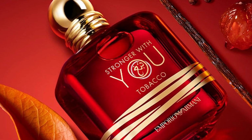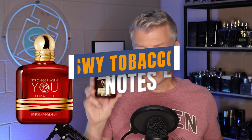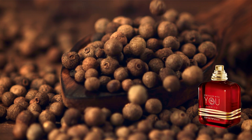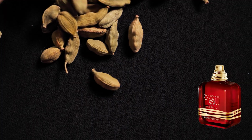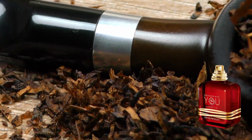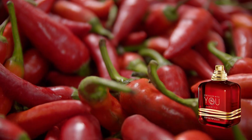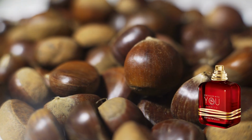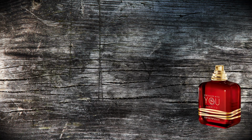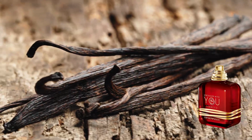Before we get into some of those differences and what it actually does smell like, though, what are the notes that make up the fragrance? Stronger With You Tobacco features top notes of black pepper, cardamom, pink pepper, elemi, and sage, with heart notes of tobacco, chili pepper, chestnut, and cinnamon leaf, resting on a base of guaiac wood, bourbon vanilla, benzoin, and amber.